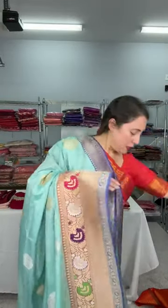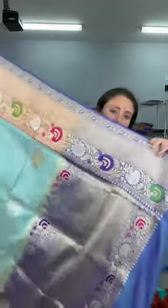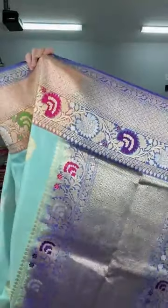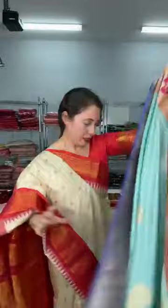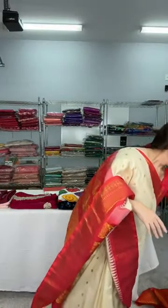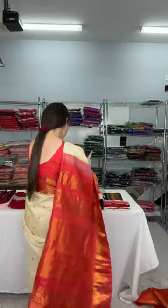This is the blouse piece, which is mauve color. Look at this. A very beautiful grand Banarasi saree. Look at this. Look at the pallu of the saree. This is how the pallu looks.